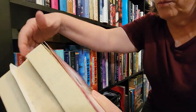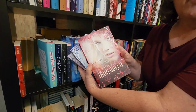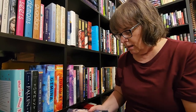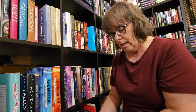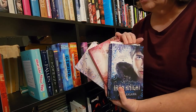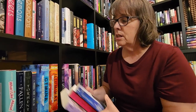And then we have these fairy, what are they called? The Iron Fae series? Iron Fae. And they are by Julie Kagawa, I think. Oh gosh, these ones were really, really popular back in my blogging days. This one was sent to me to read for my blog back in the day. The Iron Knight, but I can't remember if it's the first one or not. The Iron Queen, the Iron Knight, and the Iron Daughter, but I can't remember the exact order. I remember really loving these ones, but I'm not sure I actually got through all three. It's one of those series, again, where I probably read two and didn't quite finish yet. So I need to figure that out and finish it once and for all.